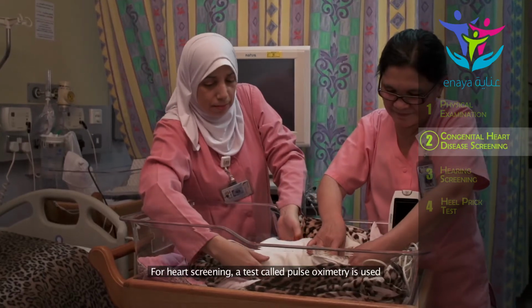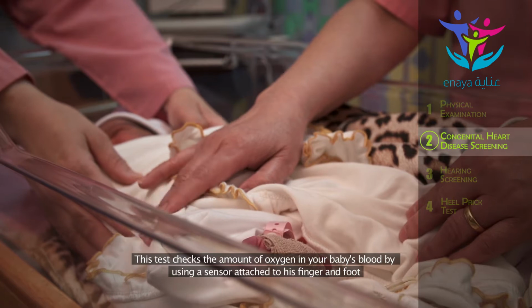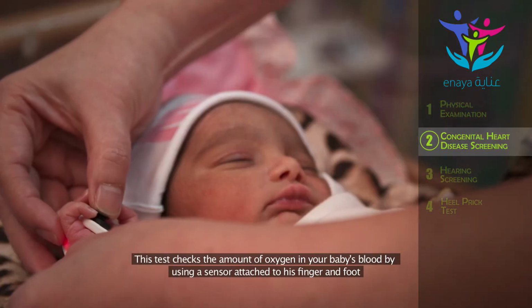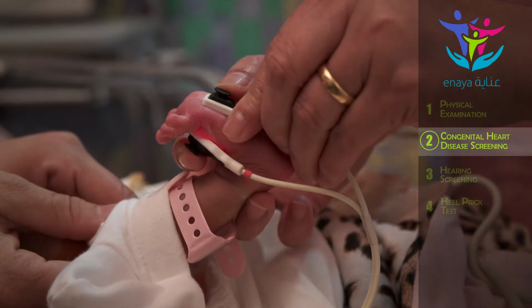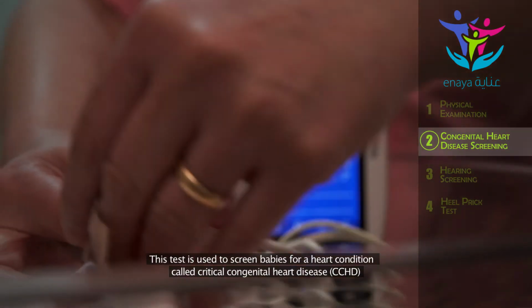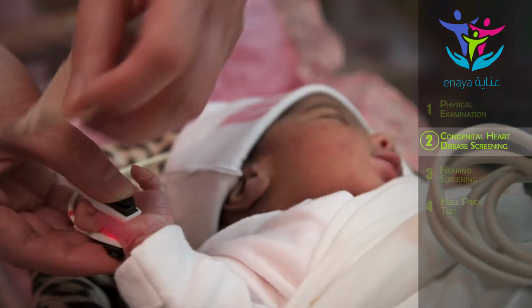For heart screening, a test called pulse oximetry is used. This test checks the amount of oxygen in your baby's blood by using a sensor attached to his finger and foot. This test is used to screen babies for a heart condition called critical congenital heart disease.